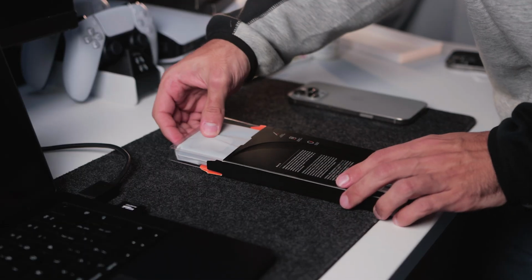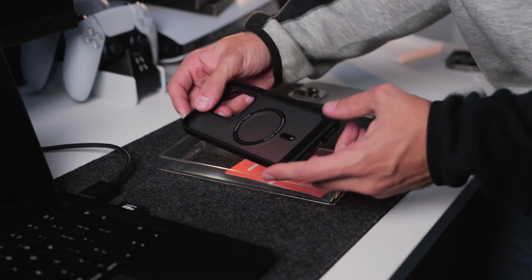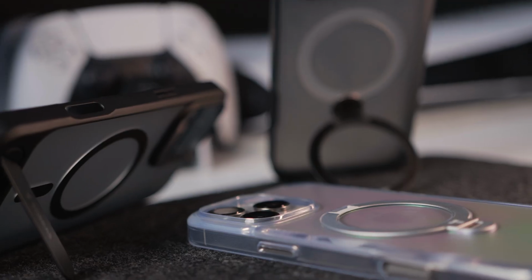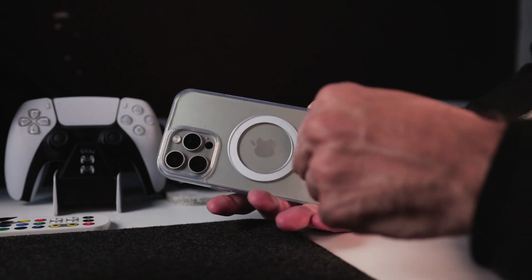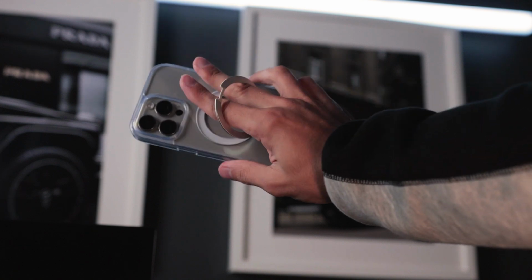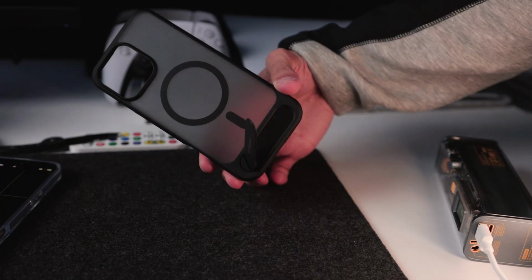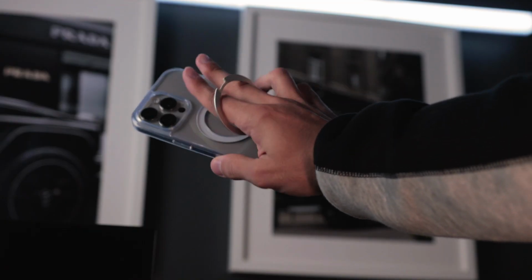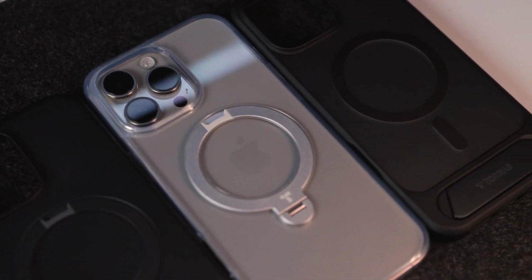Now let's check out the phone cases Taurus sent over. They hooked me up with 3 different cases and all of them come with built-in kickstands. 2 of these feature a 360 O stand, which is super versatile for watching videos, FaceTiming or whatever else you need. And this one right here, it's got a slick pull-out kickstand. I ended up going with the clear case because it really lets that stunning natural titanium finish shine through.